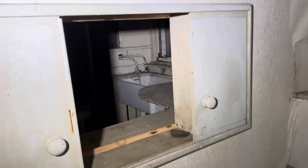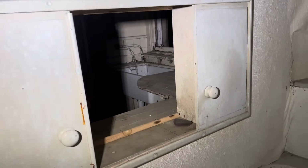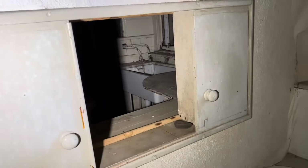But that's where we came in. Why the hell is there a hatch to the bath? Just in case you want your dinner in the bath. What the hell is that all? Seriously though, what is that about? Now, do you reckon this used to be something else, this room? And then they've stuck a bath in it? Just all seems a bit weird.